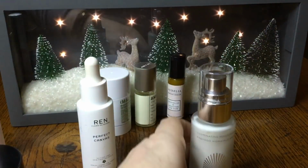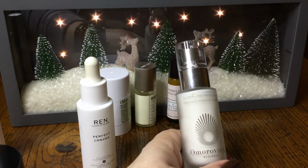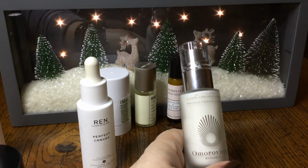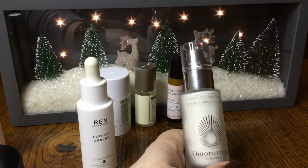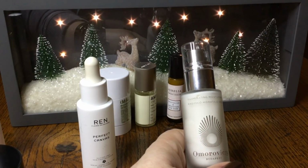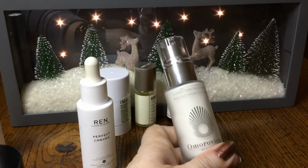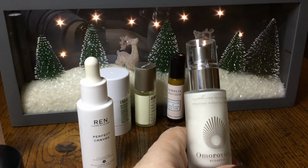I still can't pronounce it, Omoritskva lotion. This is supposedly an illuminating moisturiser. I've been enjoying using this. It feels and smells very, very nice. In contrast to the Votary, it's a very light lotion, but it glides on very easily.